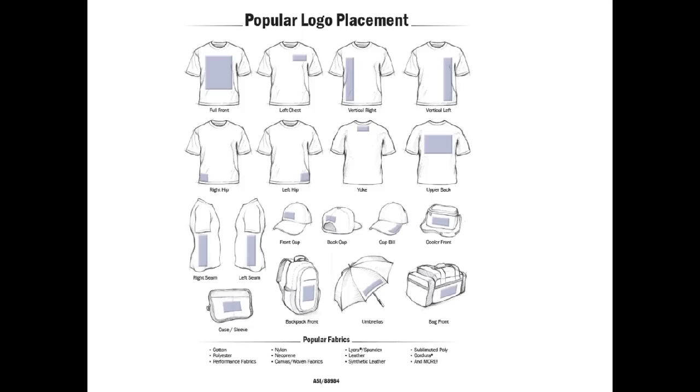A popular logo placement guide, if you email me afterwards, I can send this to you so you can have a copy of it. It's 8.5 by 11. It gives your customer ideas of different places that they can logo their items. Full front, pretty straightforward. Left chest as well. Vertical right, vertical left. You're starting to see a little bit more of the right hip, left hip. The back of the yokes became much more popular over the last few years. Upper back is pretty much the same, but then you have the seams.